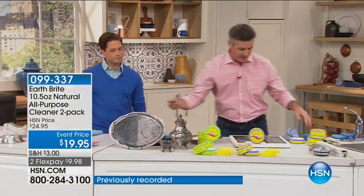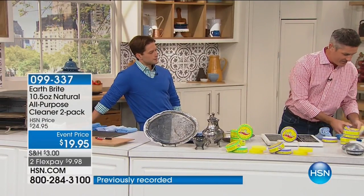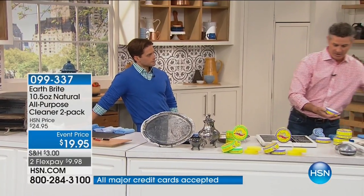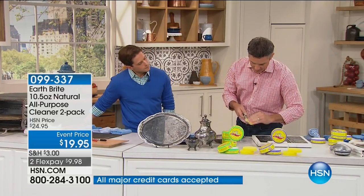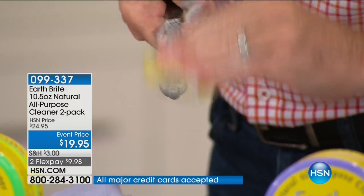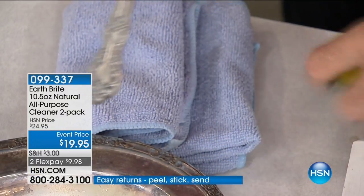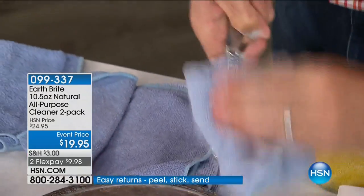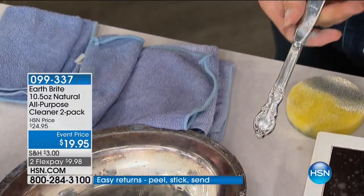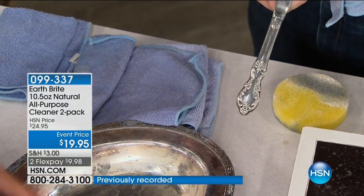Let me do another one right here. I'll do some more of that silver where we can show you how this works even on that silver. Get some water on that sponge. Even on this really difficult to clean detail work, I want you to see how well it works. You can see that oxidation immediately. And then all I'm doing with all of these is using a wet cloth and then a dry, and you're going to see the difference. So there it is, that's what it looked like, and that's what it can look like with the Earthbrite.